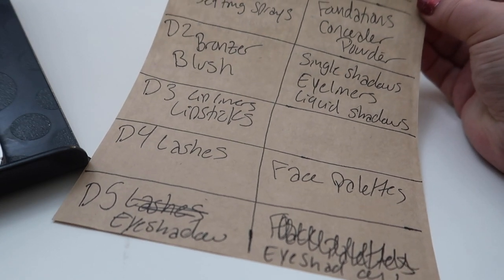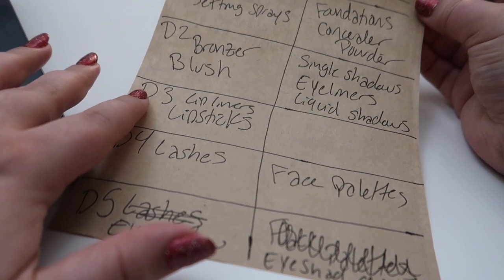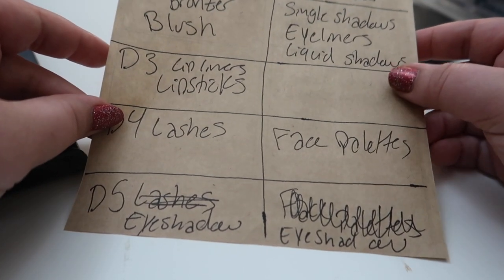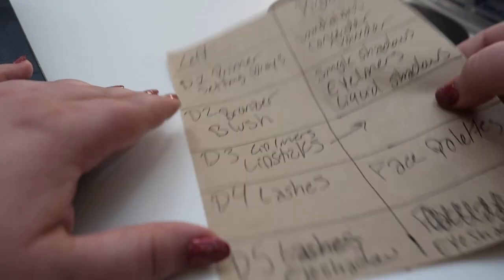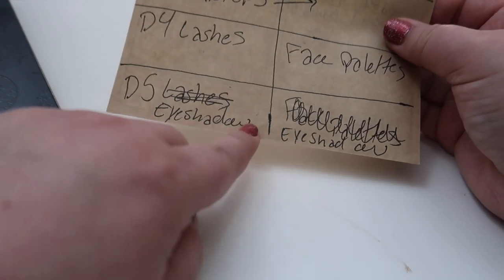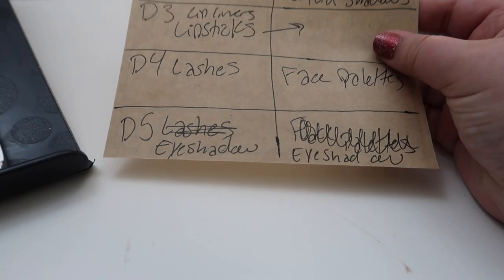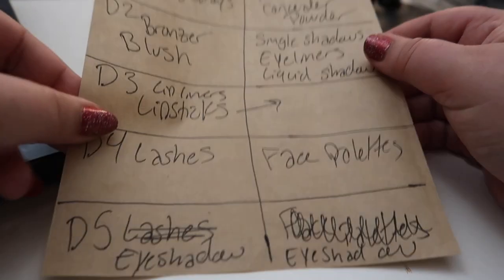So I think lipsticks and lip liner is going to get pushed, and then highlighters are going to go there, or lipsticks will get pushed over to this side. I'm actually thinking lipsticks might be on this side, so we might do that there. Then lashes, and then I'm leaving the 2 bottom on both sides open just for eyeshadow, because I really wanted to organize my eyeshadow palette collection a bit better, because they're all just shoved into the bookshelf right now.